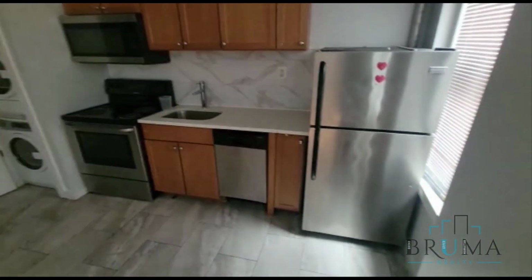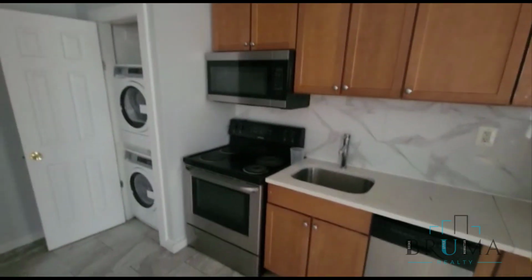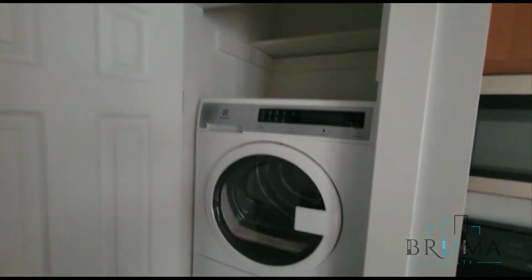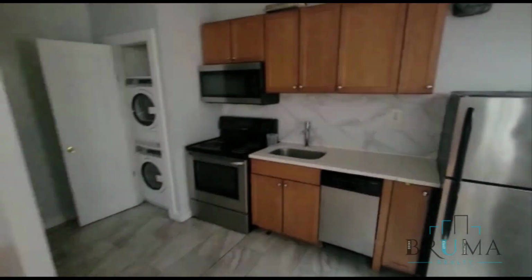Here we have our kitchen. Stainless steel appliances, you have a dishwasher, built-in microwave, great backsplash, some tiling here, and you have your own washer and dryer. Really, really great kitchen.